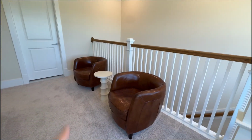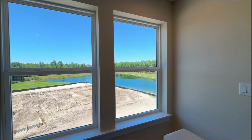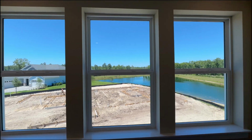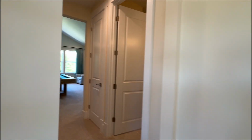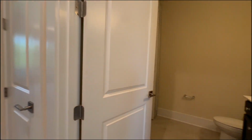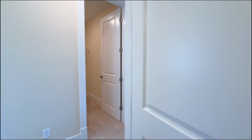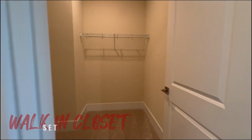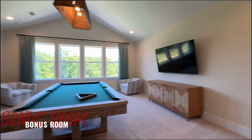Here's like your little landing area, so put some chairs over here. I'd recommend a TV over there. It's just my suggestion. And you've got all these windows, which are great because it lets in a lot of natural light. The high ceilings, big windows, that's one of the things I love about this home. So here we go. This has a full bathroom. We have a walk-in closet, which is actually much bigger than the kids' rooms downstairs, or the guest rooms. And then here we are.